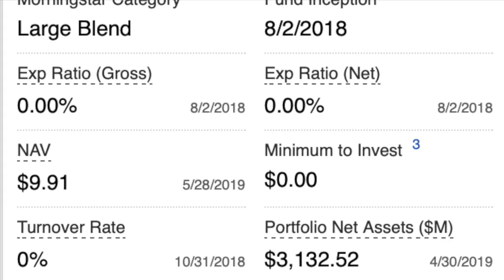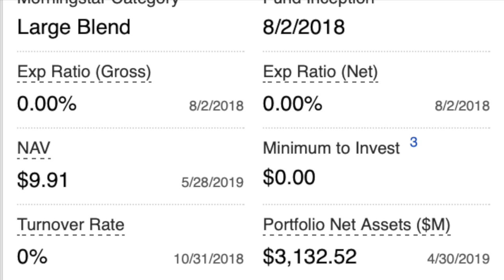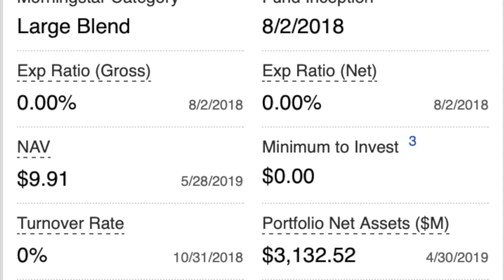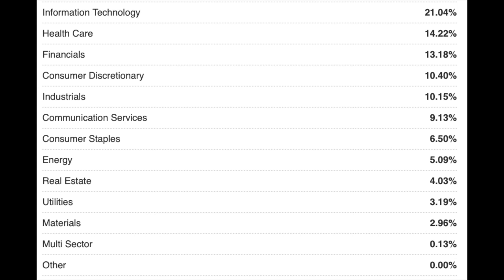In any case, as you can see, over $3 billion in assets under management in under a year. This is an incredibly successful mutual fund. I suspect that by the end of this year, there'll be well over $5 billion in it, probably well over 6, maybe even as much as 10 billion. So let's take a look at FZROX's holdings.